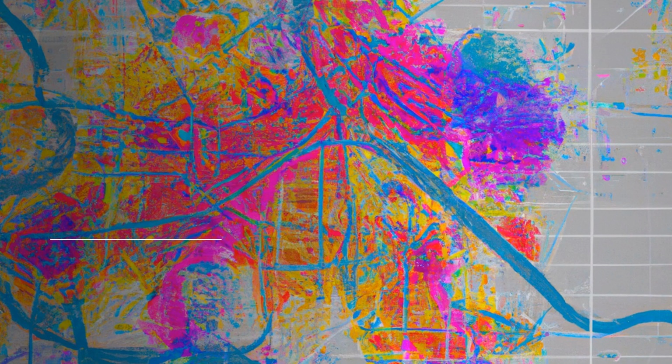By using Geographic Information Systems, GIS, we can map out areas where smog is most prevalent and track changes over time.